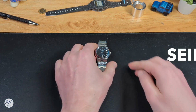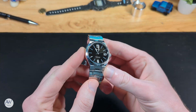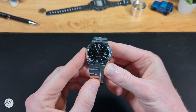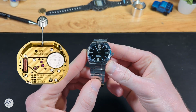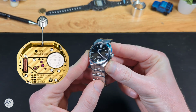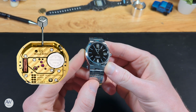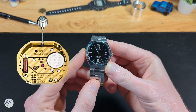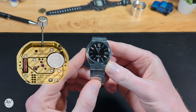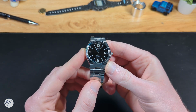This is the Seiko SBQK073. I said 8F, right? You might have heard of the 9F before. Those are the quartz movements used in Grand Seiko watches. Those are definitely high-end movements. Fully serviceable, a 2-step motor, decoration, the works. It would be a fair assumption to make that if the 9F is high-end, then the 8F is just a step below that, and I'd agree with that.